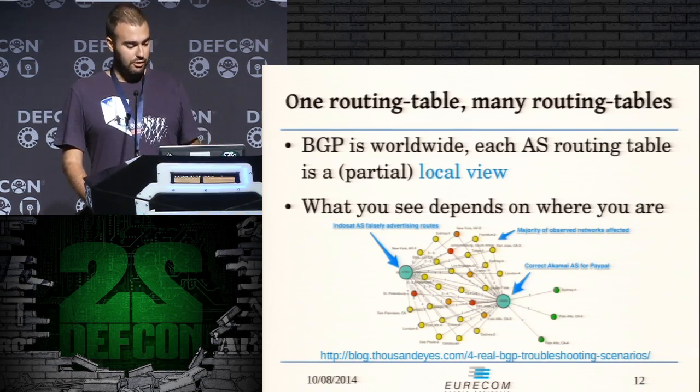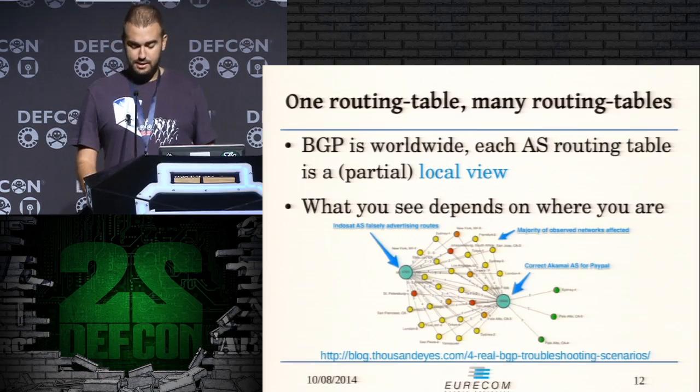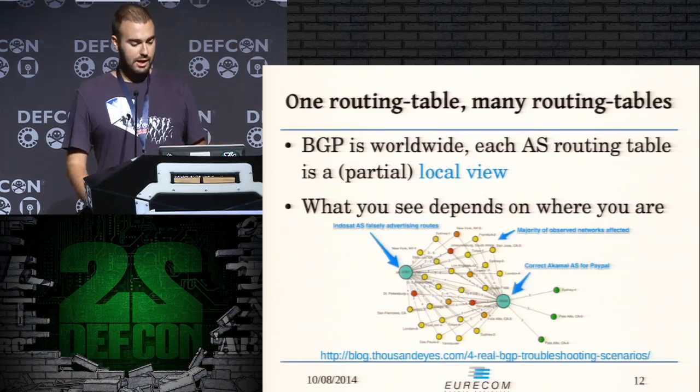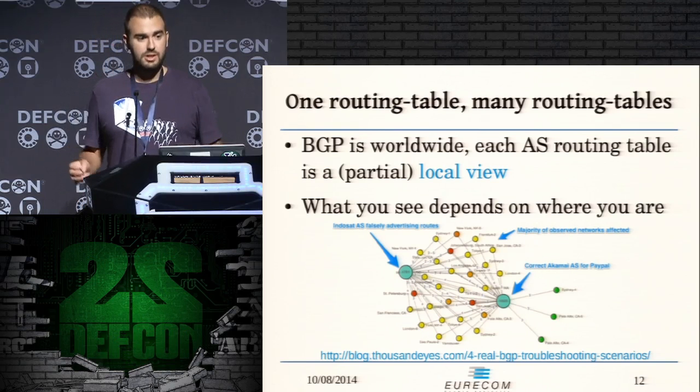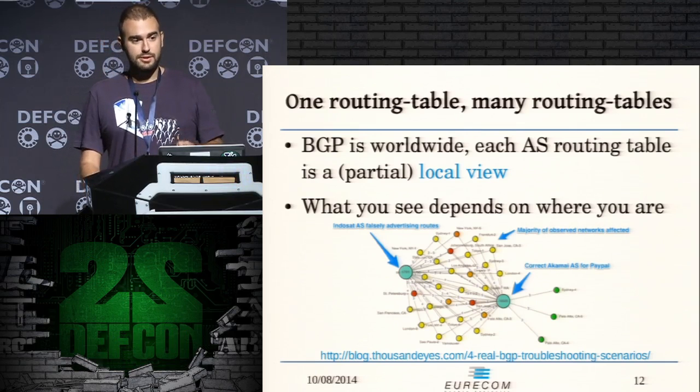and imagine that you are the network operation center, or NOC, engineer of one of these autonomous systems in the middle. One customer is calling you and telling you, hey, look, I have some problem reaching PayPal. And you have to debug it. How can you debug it? Or you are an engineer at PayPal and somebody is calling you and telling you, hey, I cannot reach PayPal. How can you debug this situation if you are PayPal and you know that your announcement is correct?